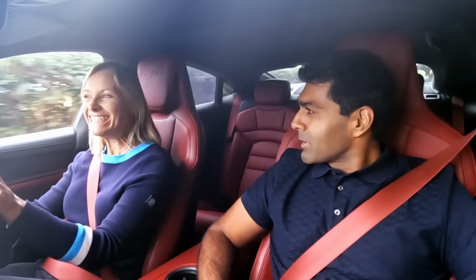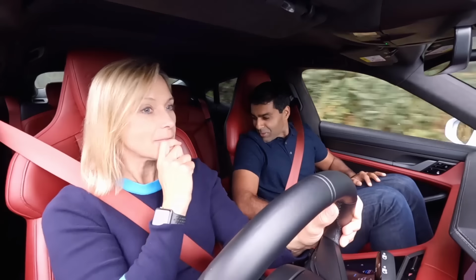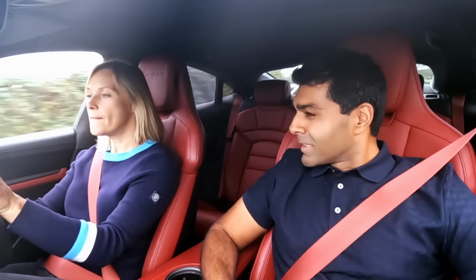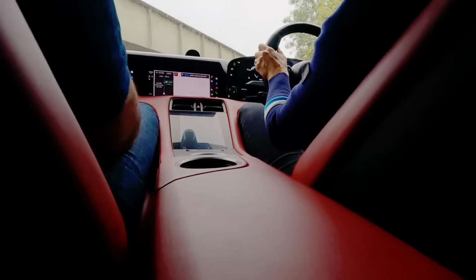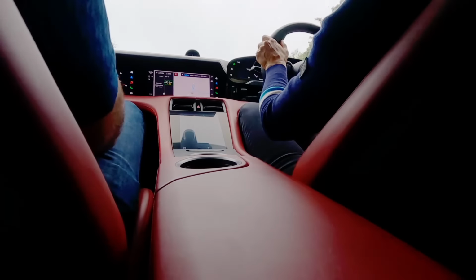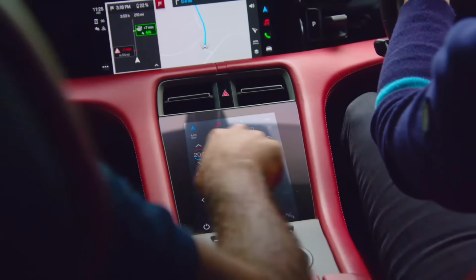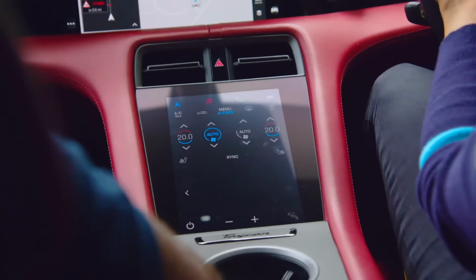I'm not sure the seats are as comfy as the other one. I'm going to agree with you on that. There's something different. I don't know what it is. I would have thought they just have the same supplier. I also don't think that this center console is as user-friendly as the Panamera. We're lacking a few actual physical buttons, aren't we? Yeah, lacking buttons. I think it's just a little bit more fiddly on the touchscreen.